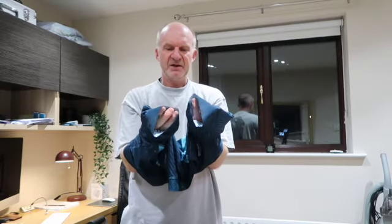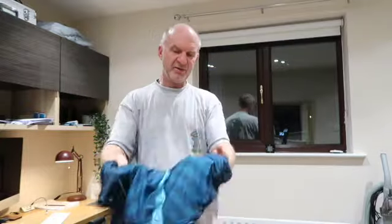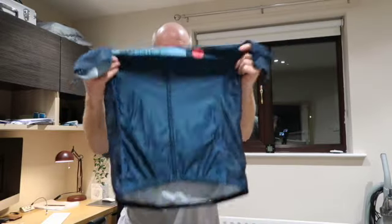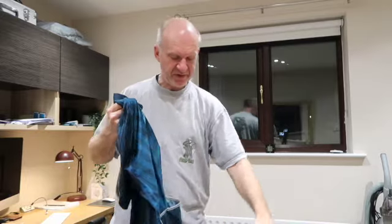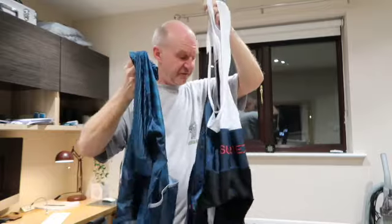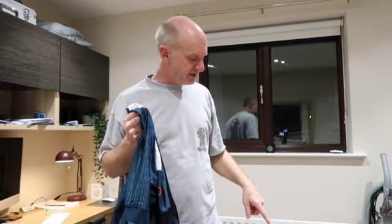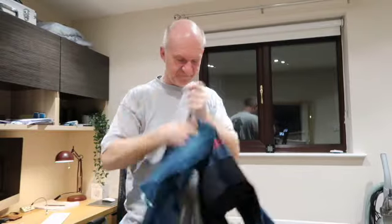It's very lightweight. It's got the silicone on the arms as well. Very lightweight top for summer, comparable with the Santic, but nearly £100 for that suit. Both large, okay, and they fit me the same as the XL shorts from FDX and the medium top from Santic, but that's Sundried. Sundried is a British company.